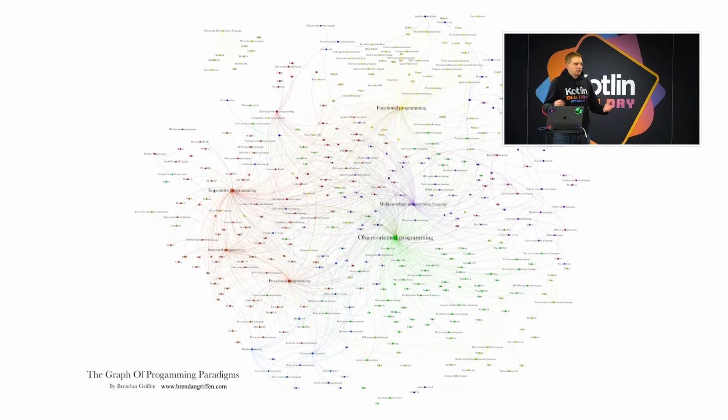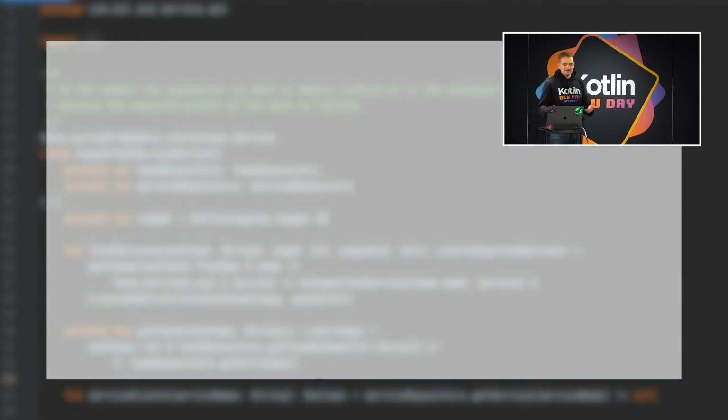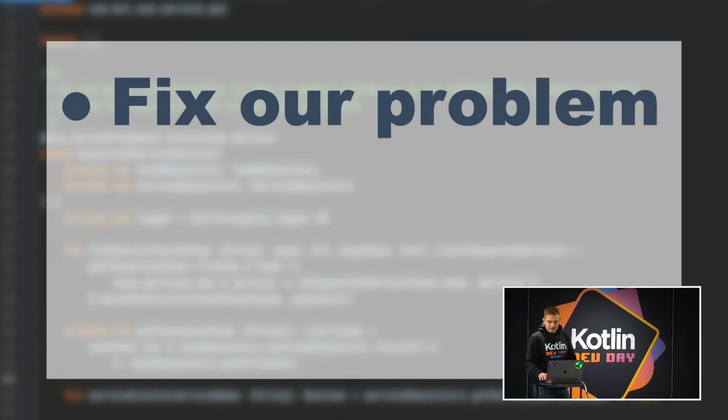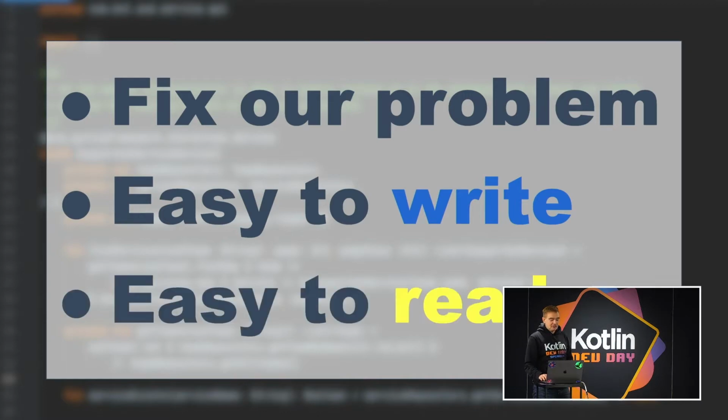And if you look at fundamentally what we need from a programming language, I think it's three things, right? It needs to fix our problem for us, which, I mean, that's basic. Any Turing-complete language can do this for you. But then it also needs to be easy to write, because we don't just want to fix our problems, we want to fix our problems fast and efficiently. And then even more vital, because all code gets read thousands of times more than it gets written, it should be easy to read.